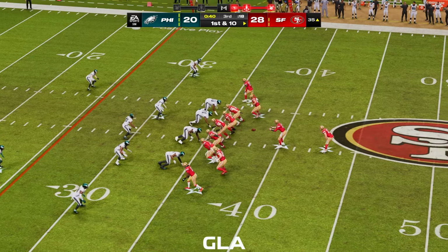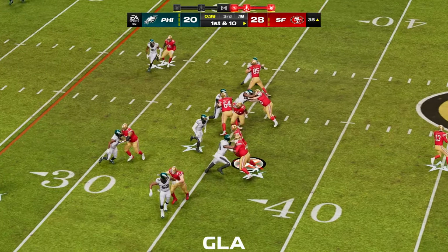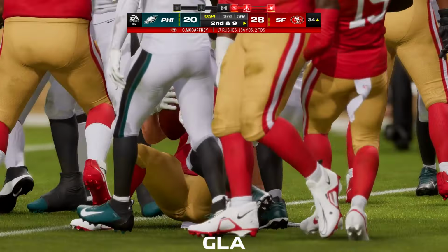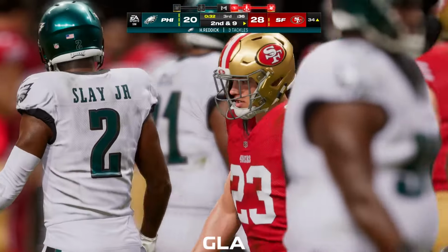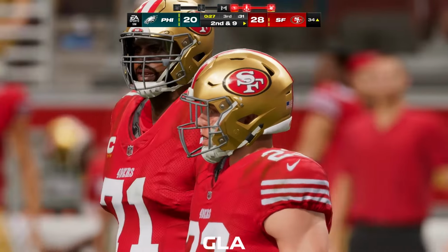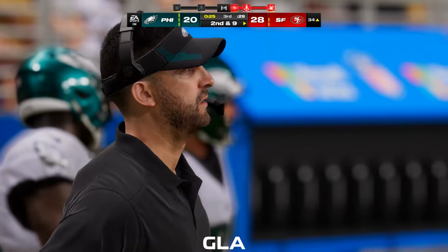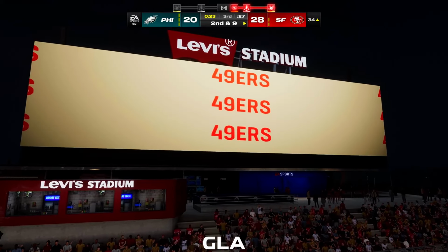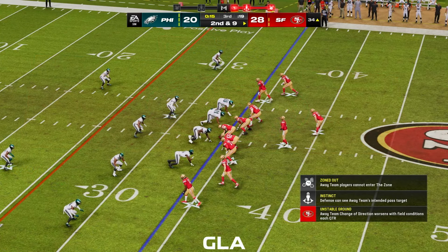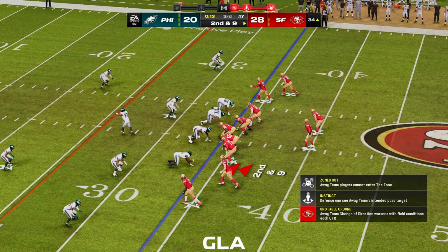McCaffrey following the penalty. Credit him with a 1-yard gain there to make it 2nd and 9. Absolutely love the effort there. The ability to flow from his inside spot and stop that one at the line of scrimmage. Nice linebacker play. From the 34-yard line, here's a 2nd down and 9.